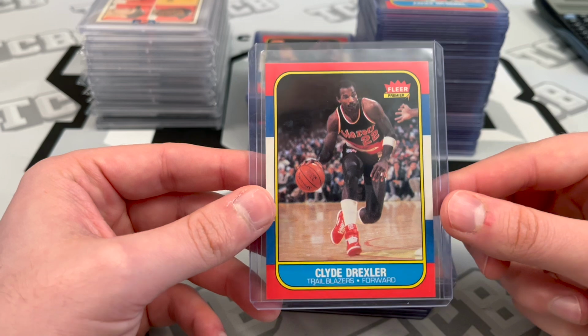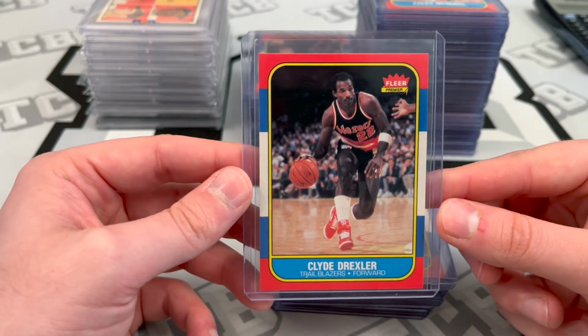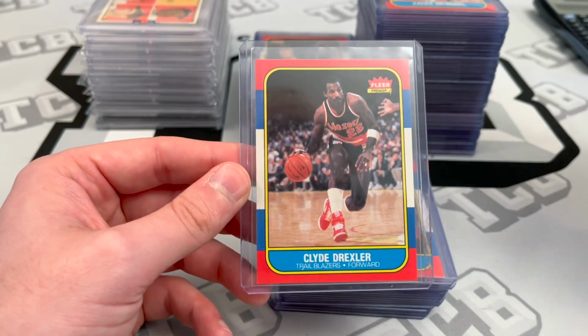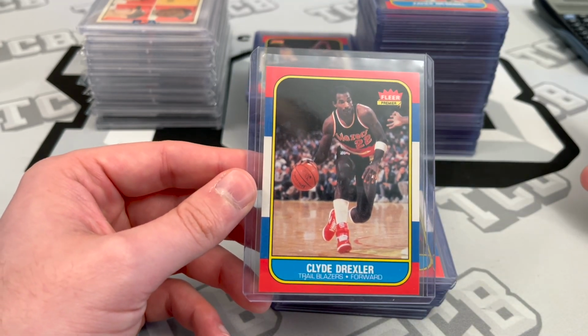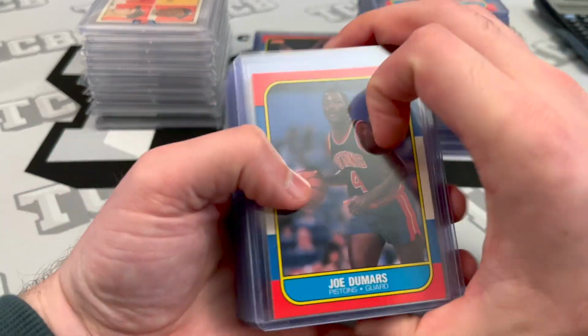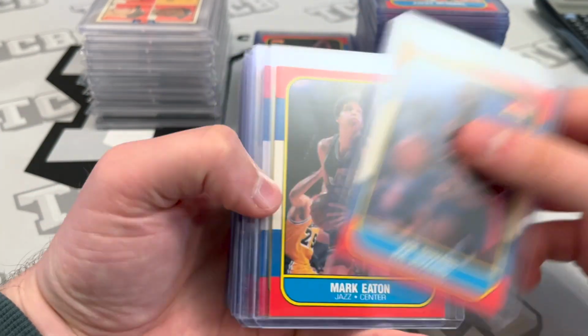The Clyde does like $80, $90. As a PSA 9, it does closer to like $150. If I were to get any of these to PSA 10, obviously that'd be a really big come up. I'm not expecting any of that to happen. Joe Dumars looked decent.